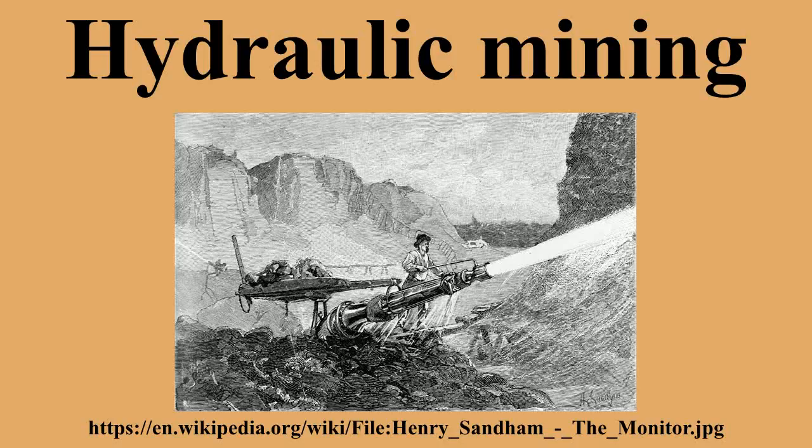Underground hydraulic mining. High-pressure water jets have also been used in the underground mining of coal, to break up the coal seam and wash the resulting coal slurry toward a collection point. The high-pressure water nozzle is referred to as the hydro monitor.